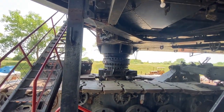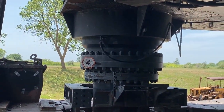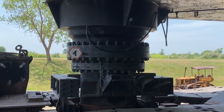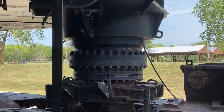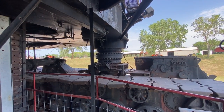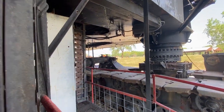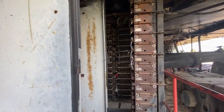Here, here's four. Ah! See what happens when you climb up the stairs? That's a jack. Okay. Never would have thought that. Oh my gosh. Okay, so then the other one's over there. And then there's one there. I guess it has to be pretty big in order to keep this thing level. Oh, wow. It's like a secret hiding spot.